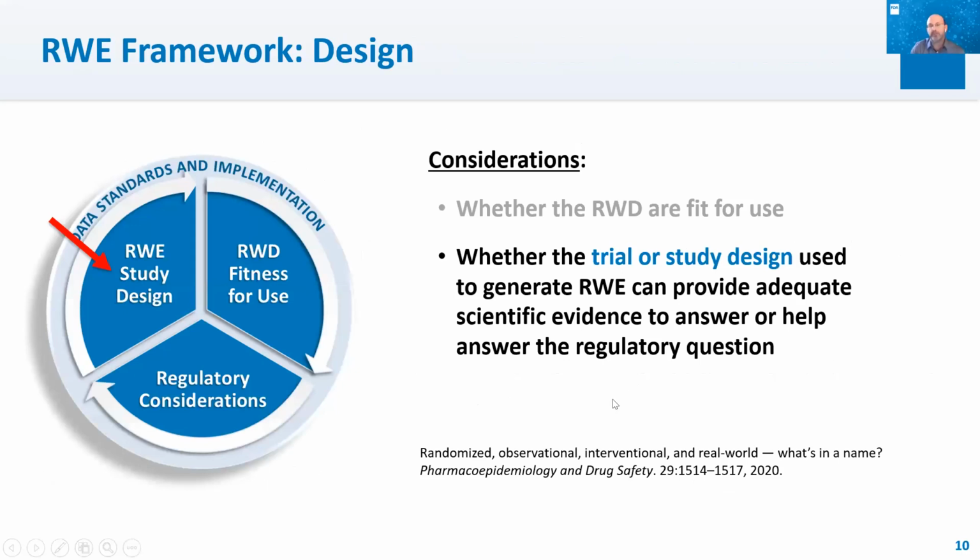The other important area that we've also heard a lot about from Sebastian was the RWE study design, and that's whether the trial or study design used to generate RWE can provide adequate scientific evidence to answer or help answer the regulatory question. And I'll just point out at the bottom here, the FDA published a paper titled "Randomized, Observational, Interventional, and Real World: What's in a Name?" to try to sort out some of the terminology and how confusing it can be when talking about this. And I think this is an important point to understand, that we have a firm baseline and standard to facilitate communication.